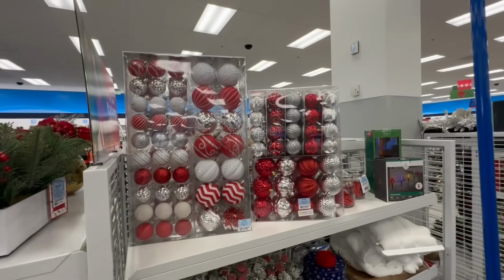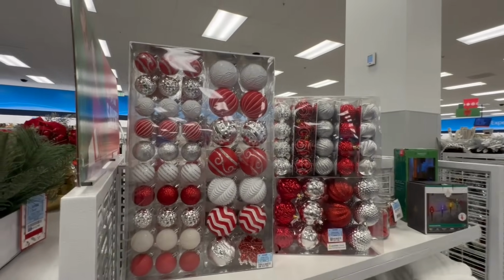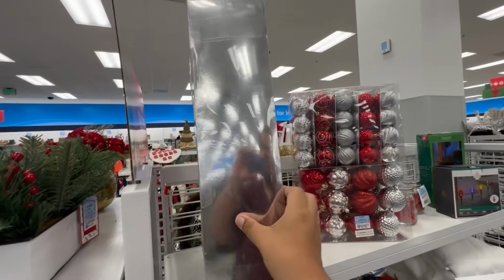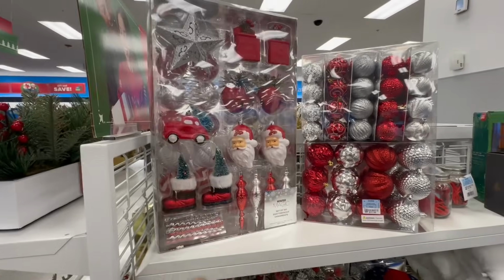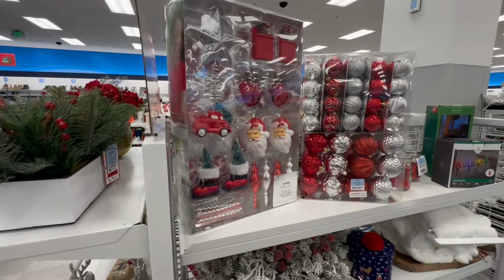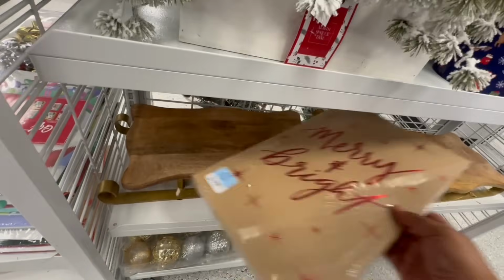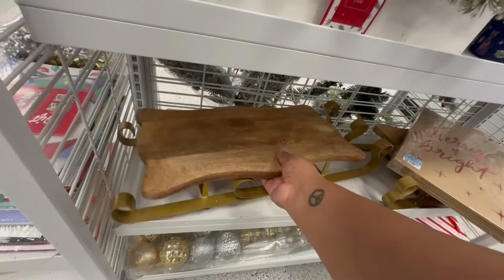And I also have tons of ornaments. These are $37.99. But I think these are the double-sided, so there's like two sides. Look at this. That is great. You can literally just buy it. Oh my God. I thought the sleigh said that.